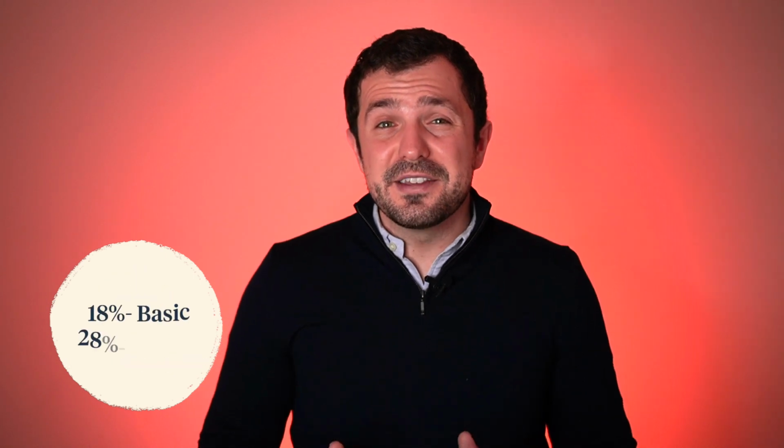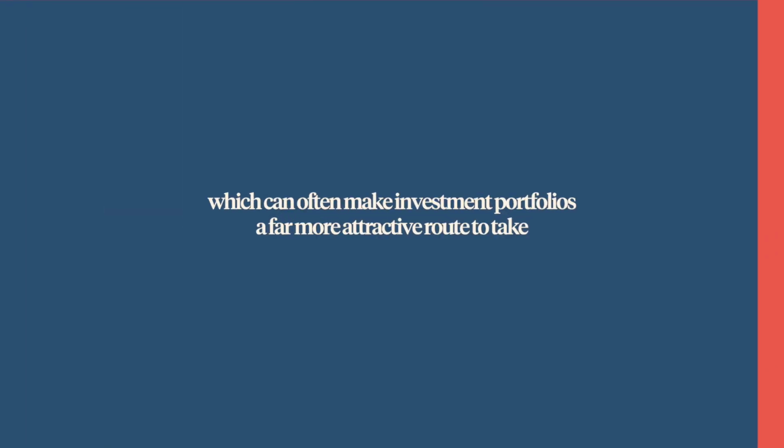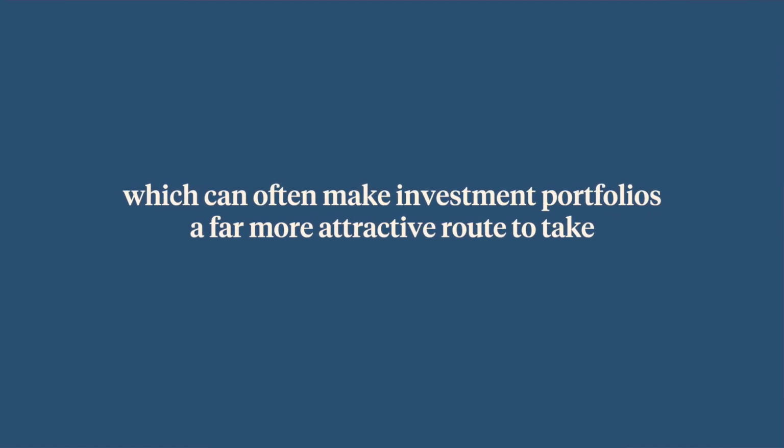One asset where it's much harder to make use of your annual CGT allowance is property. Unfortunately, you can't sell portions of a property in the same way you can an investment portfolio, so gains can really build up on buy-to-lets. Fortunately, CGT is not applied to your primary residence, but there is an additional 8% rate applied to any other properties that you own, which of course means that 18% and 28% is levied for basic rate and higher rate taxpayers respectively when they sell a second property. It's a pretty ginormous sum and there's very little you can do to avoid it, which can often make investment portfolios a far more attractive route to take.